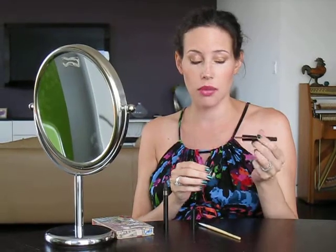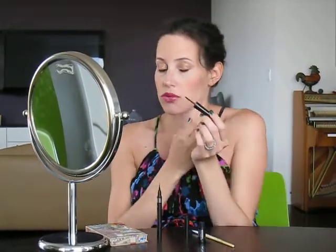The other is really cool. This is from Avon. It's called the Professional Eye Smokifier. This is a new product. I have the black shade, but it does come in a variety of colors like a blue-gray and a bronze, even a khaki. And this is great if you're looking to do a smoky eye. And the reason is because, again, you'll see it's got this foam tip, so it goes against the lash line very easily. But the product and the formula is really easy to blend, and it smokes out really nicely.